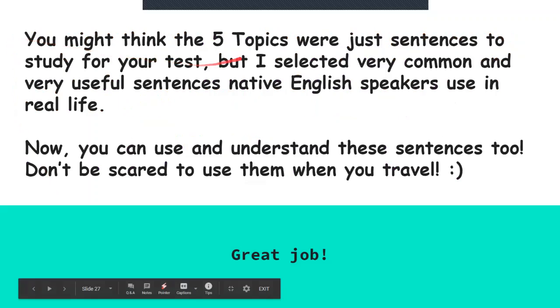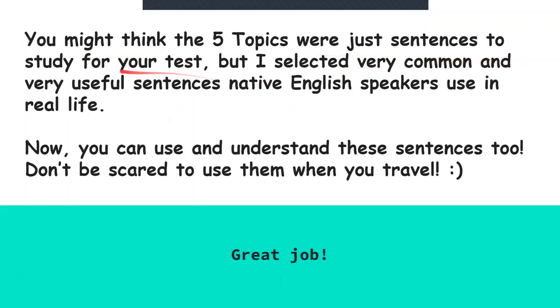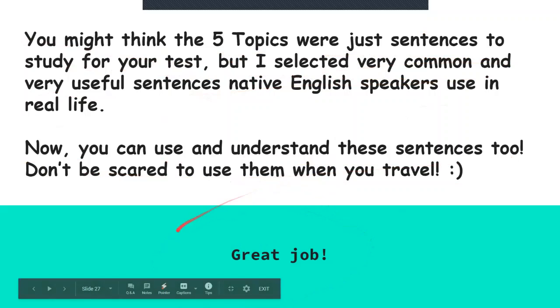You might think the 5 topics were just sentences to study for your test. But I selected very common and very useful sentences native English speakers use in real life. So now you can use and understand these sentences too. Don't be scared to use them when you travel. So great job learning these 5 expressions and everything else we learned this semester.